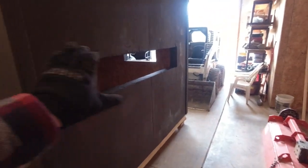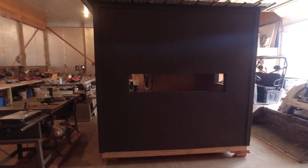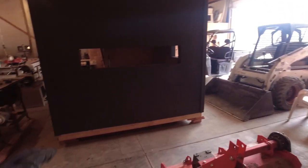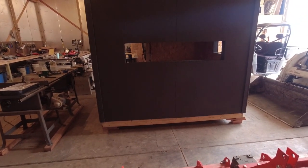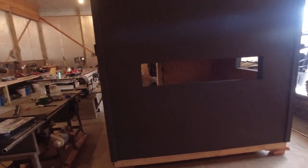Out front, this is where that 60 by 12 sliding glass window will be. This is gonna be a bear to move, and I'm hoping the Bobcat can do it. I'll put some forks on it, slide on up in here, and we'll see if I can get it out of there. But this turned out awesome.